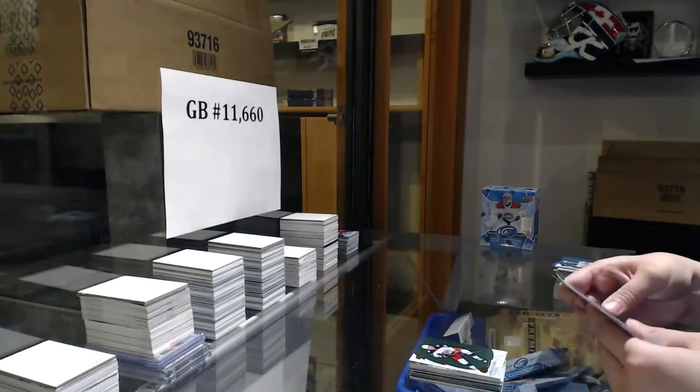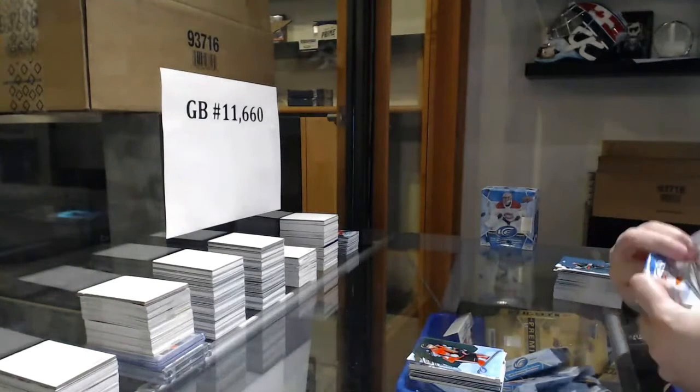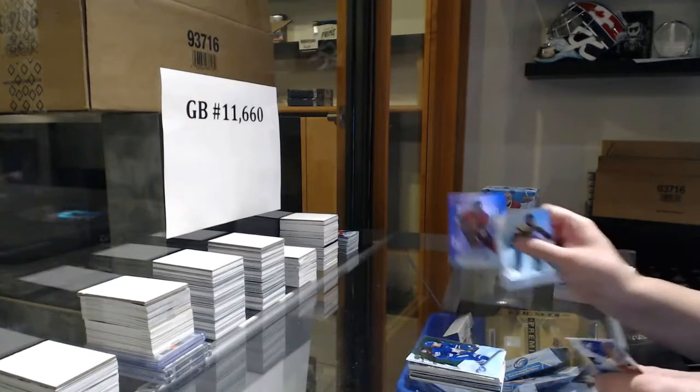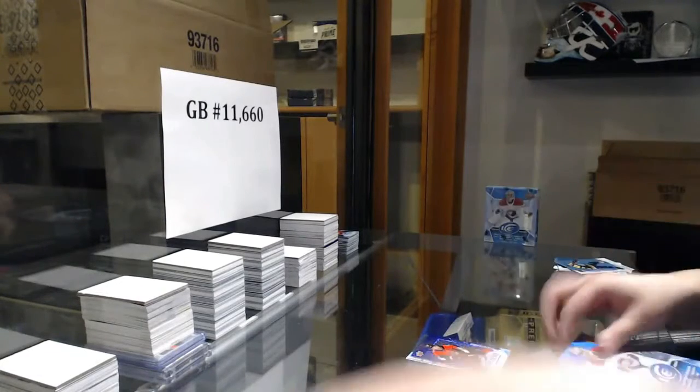Green for Columbus, Pierre-Luc Dubois. /999 rookie of Max Veronneau for Ottawa. Green for Edmonton, Connor McDavid. /499 rookie of Dmytro Timashov for Toronto. And Sub-Zero of Erik Brännström for Ottawa.